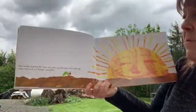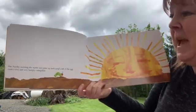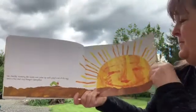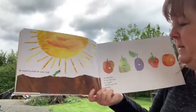One Sunday morning, the warm sun came up and pop! Out of the egg came a tiny and a very hungry caterpillar. He started to look for some food.